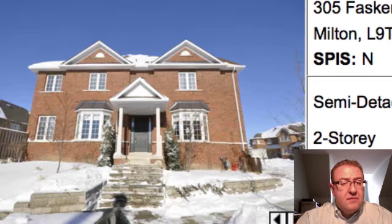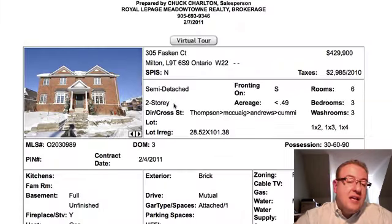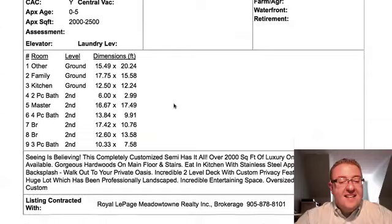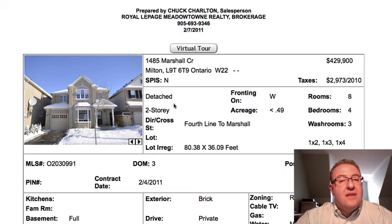I still think that this one probably needs to land closer to $400. Fasken can get close to the train tracks, but this particular home, you get about 4 or 5 doors down off of that. So who knows? Hard to say on this one here. I like certain elements of it. I don't know if that price for a semi, if we're going to consistently see people that will pay that much for them. Marshall Crescent.